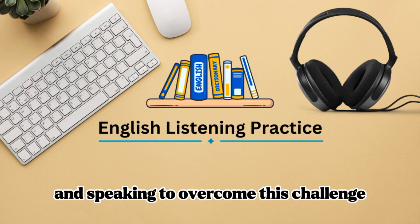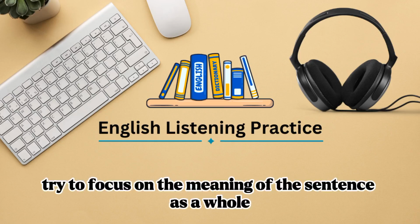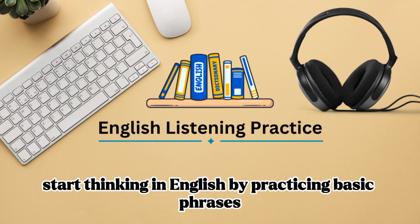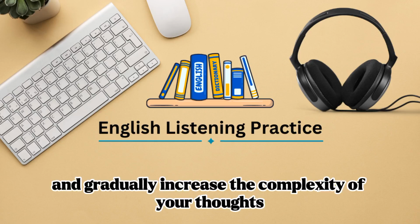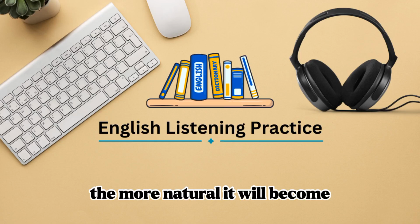To overcome this challenge, it's important to stop translating word by word. Try to focus on the meaning of the sentence as a whole instead of converting each word into your native language. Start thinking in English by practicing basic phrases and gradually increase the complexity of your thoughts. The more you practice this, the more natural it will become.